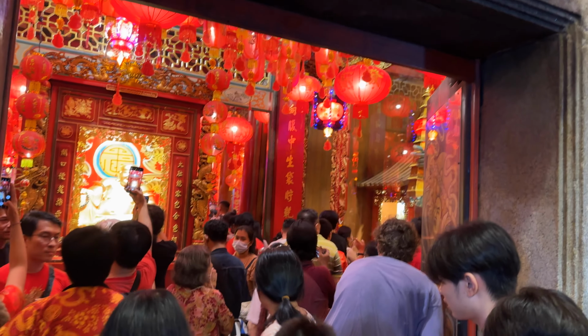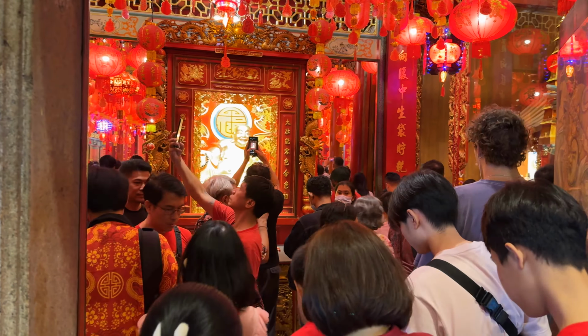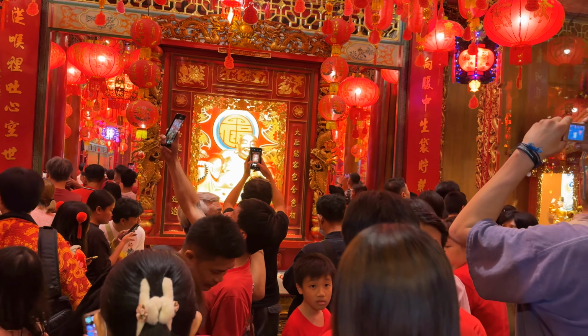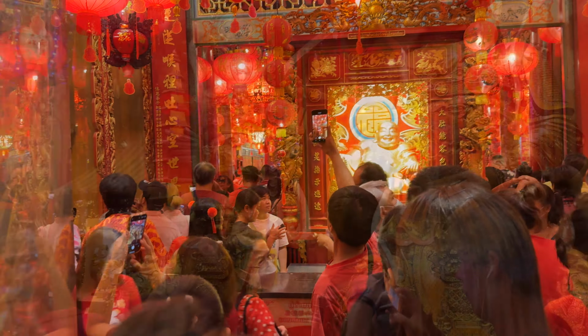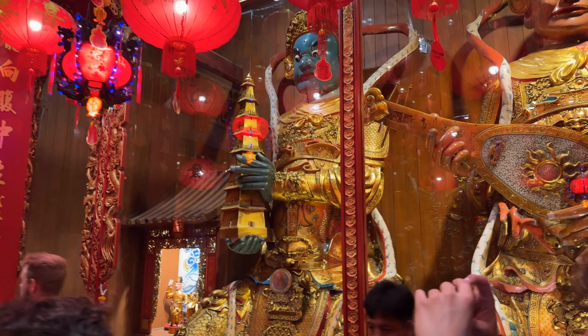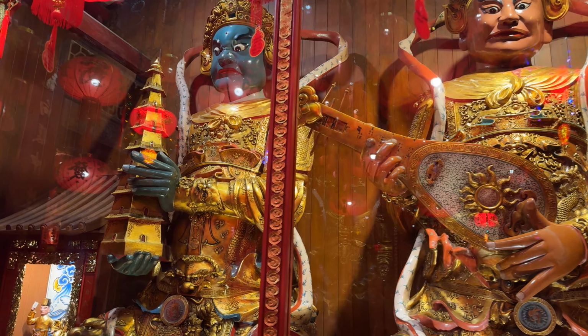This is the entrance to it. And it's shoulder to shoulder in here. So this room right here will have the Chinese Buddha. And then there'll be some shrines off to the right once we get in. And then it has the four guardians. So let's take a look at these two and then we'll fight the crowd and go over and see the other two.